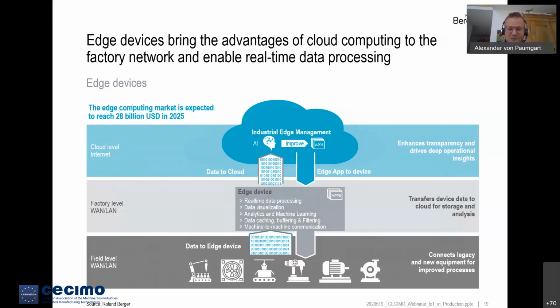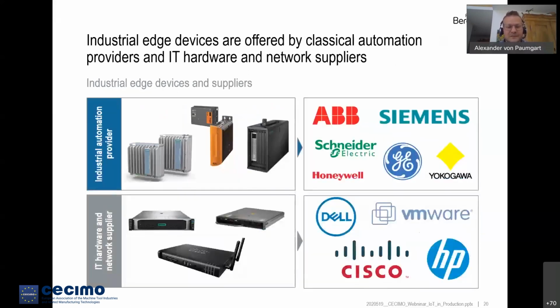So this is also the reason there are various edge providers in the field. In general, you can differentiate between two big groups: the classical industrial automation providers like ABB, Siemens, Schneider Electric, Honeywell, General Electric, Yokogawa. And it's also a very interesting market for the IT hardware suppliers like Cisco, Dell, VMware, and HP. Those companies, of course, are also trying to sell edge devices to the market.